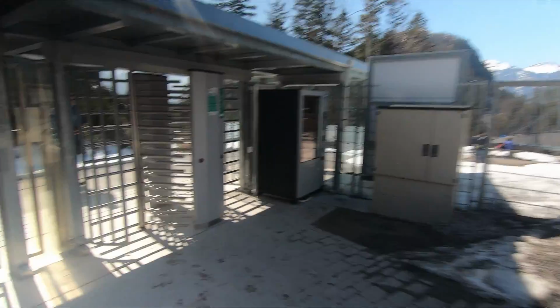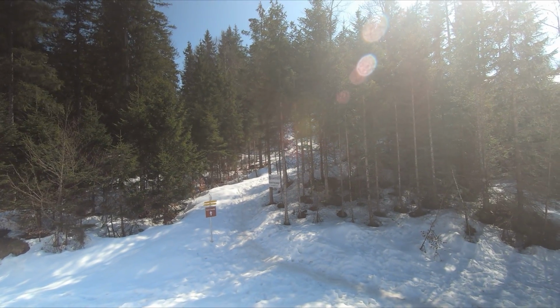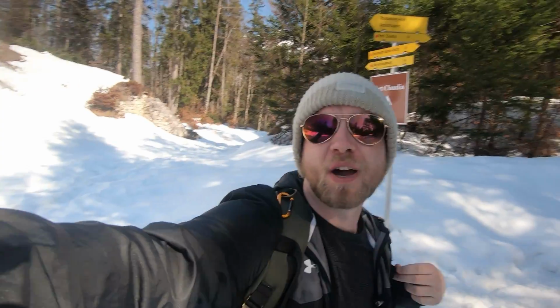Let's go see the castle. It's gonna be a snowy hike there. Camille's just in the background falling over, don't worry. Right, we just got done with the bridge and we're about to move up to Fort Claudia. Should only take about 15-20 minutes.